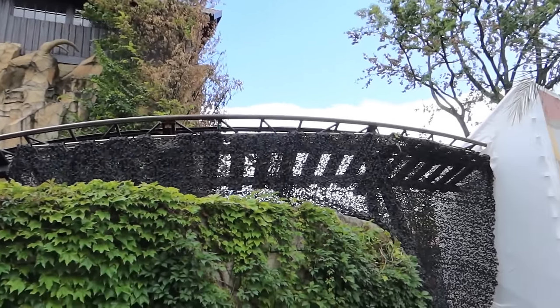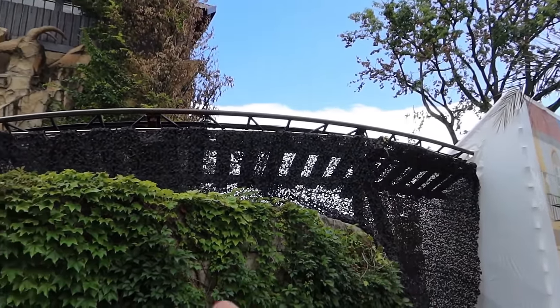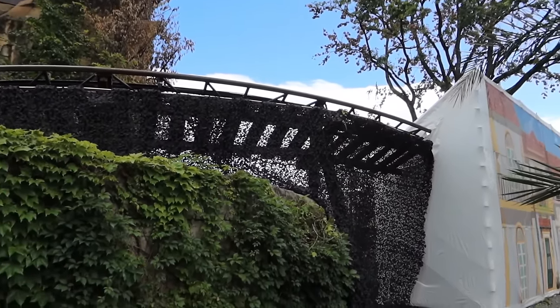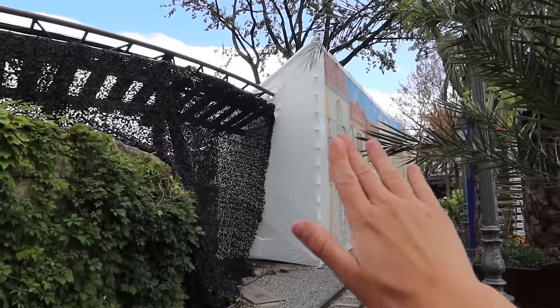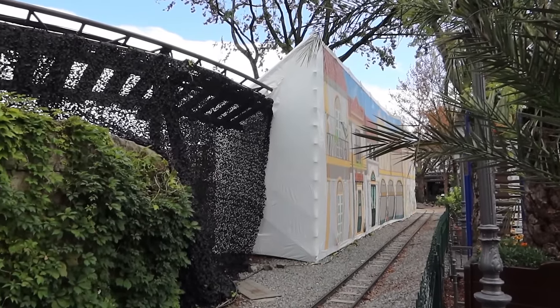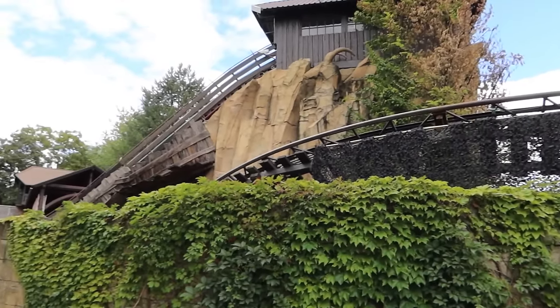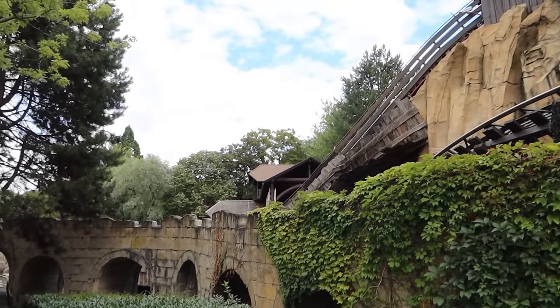You also had the walkthrough diamond mine that was here too, caused a lot of damage. They've actually pulled the whole building down now, and they are going to be completely rebuilding that. It also caused a bit of damage to the back of the Spanish buildings here. But as you can see, it's not really causing too much disruption in the park. That is being rebuilt, and I'd imagine that'll be ready again for next year.